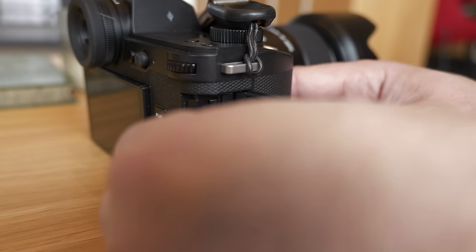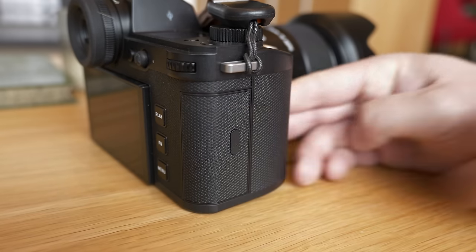I mean, they've doubled the buffer on this camera over the SL2. It's now 8 gigs of RAM. I mean, that's great. I'm not complaining. And we have the CF Express Type B slot, which is a faster slot. That's great. I'm not complaining.